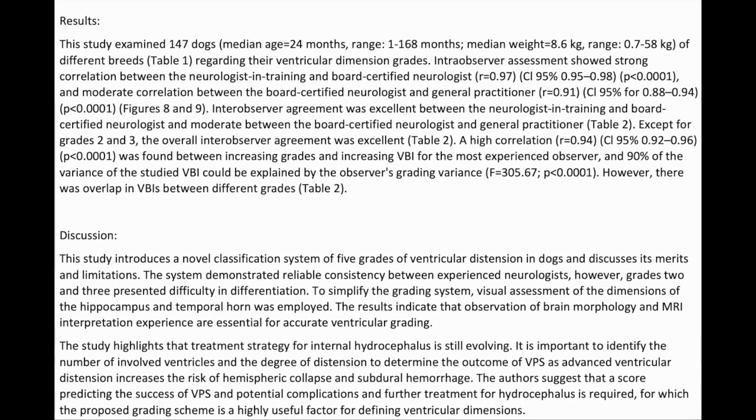This study examined 147 dogs, median age equals 24 months, range 168 months, median weight equals 8.6 kg, range 0.7 to 58 kg, of different breeds. Table 1, regarding their ventricular dimension grades. Intra-observer assessment showed strong correlation between the neurologist in training and board-certified neurologist. R equals 0.97, CL 95% 0.95 to 0.98, P < 0.0001. And moderate correlation between the board-certified neurologist and general practitioner. R equals 0.91, CL 95% 0.88 to 0.94, P < 0.0001, figures 8 and 9.